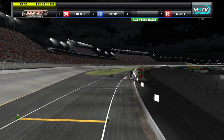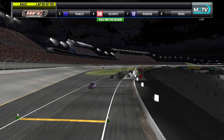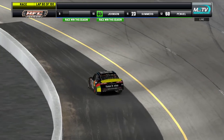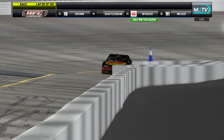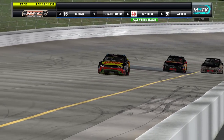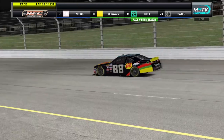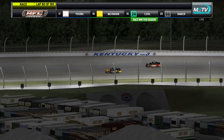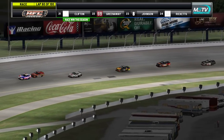Here they come, and it looks like the 88 machine of KD Osmond is going to win it, followed by Troy Radford, Tommy Gossett. So a great pit stop by Osmond. 13.9 seconds compared to Radford at a 15.4. So excellent job there by the 88 crew, getting him out front under these yellow conditions. Folks, we're going to step away. We'll be right back.